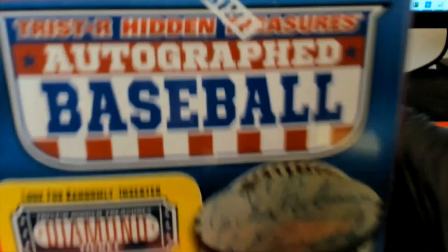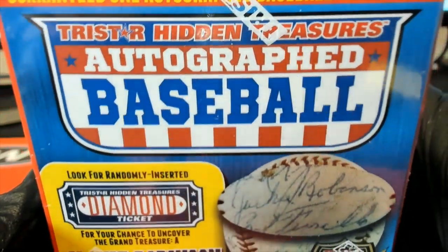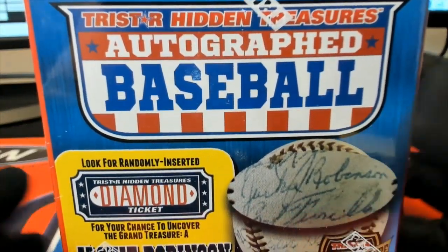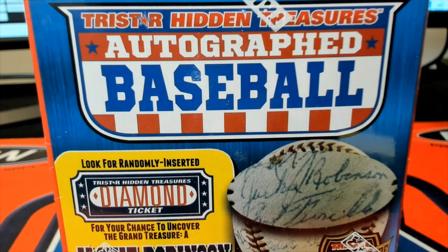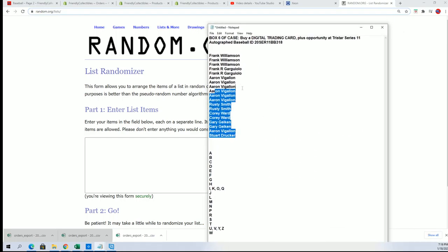Good luck, everyone, in the Hidden Treasures autographed baseball box break. Let's see what we can get popping out of here in this second box we've done here today so far of Hidden Treasures. We have some more of these. We'll be listing some more of these up immediately following the box break.